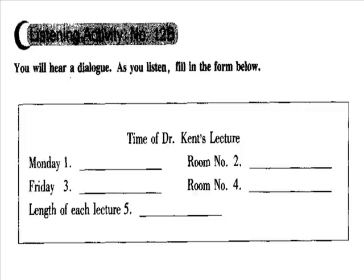Have you got your timetable? Yes, I have. When do we have Dr. Kent's lecture? Monday morning at 9:30 and then at 11:30. Also Friday morning at 10:30. And how long do they last? An hour. Which rooms are they in? The Monday morning lectures take place in room 50. The Friday morning one is in room 15.